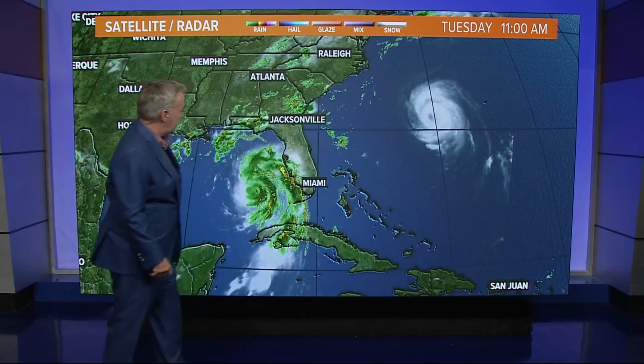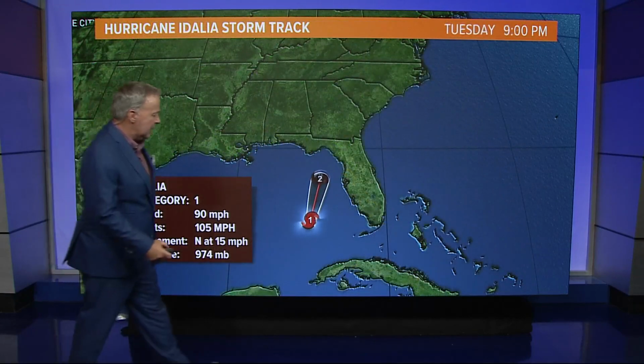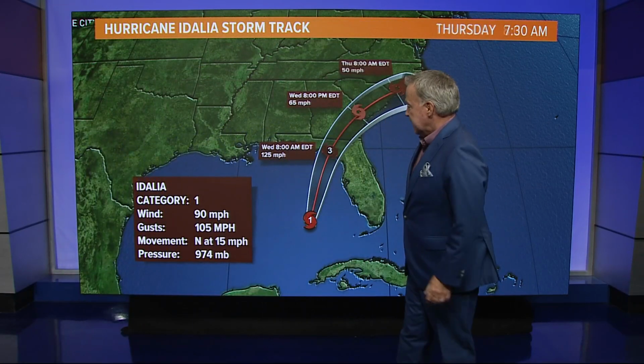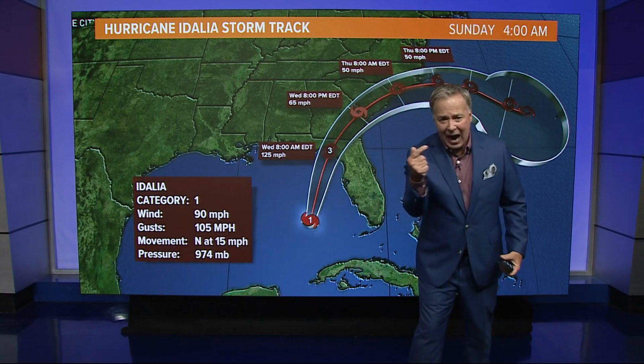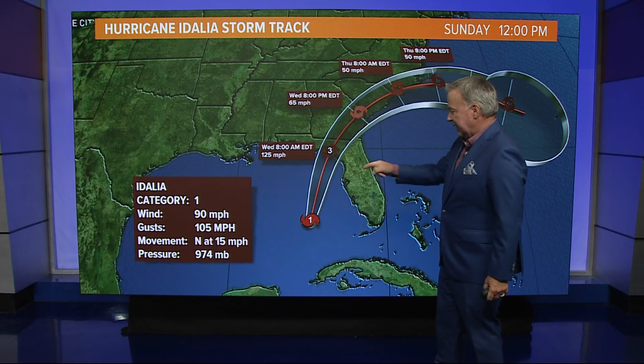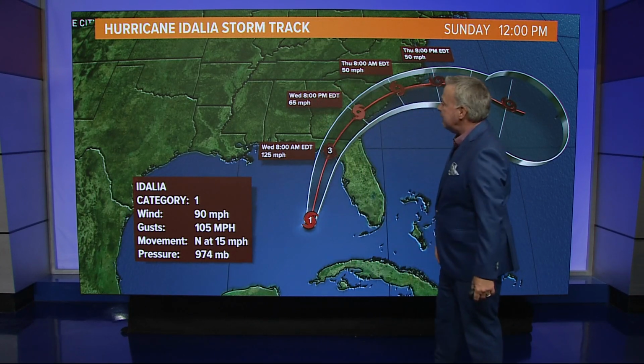And then, of course, here's Idalia. You can see the heavy rain bands hitting Florida, as I mentioned. Latest from the Hurricane Center, measuring the winds at 90 miles per hour sustained. Again, that's right around the eye wall of the storm. And the gusts aren't that much higher, which is kind of interesting, 105.